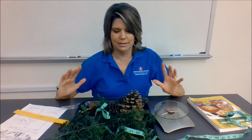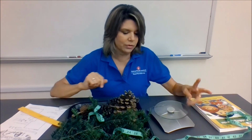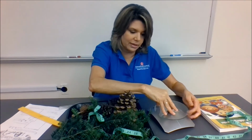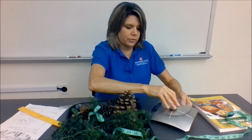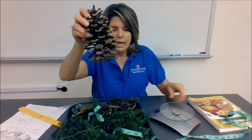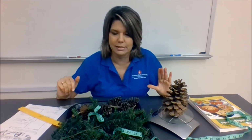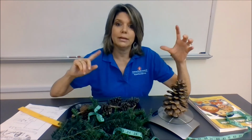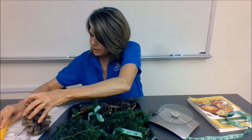Another thing they're going to do is find the mass of the cone. As a teacher, you will be in charge of your electronic scale, and yes, you will be getting one. This is mine. Yours is a little different. They come up one at a time. Usually I call one table at a time, and they put their cone in the middle of it, and I tell them what the mass is, again in grams. Use the metric system.